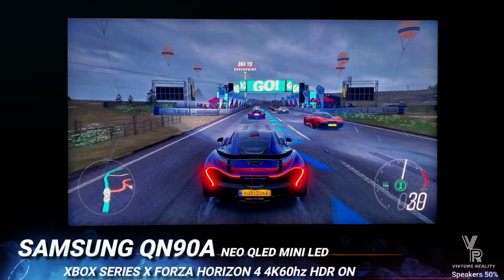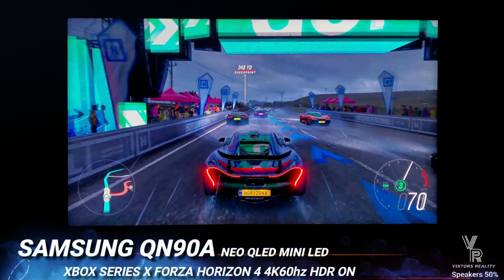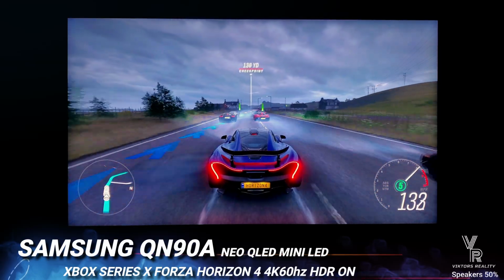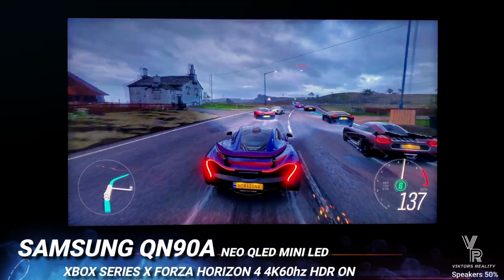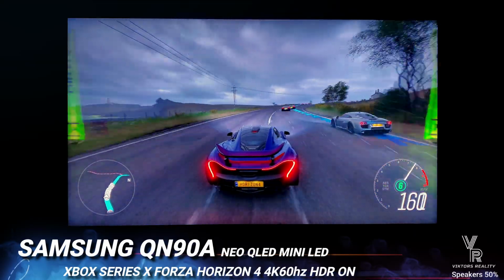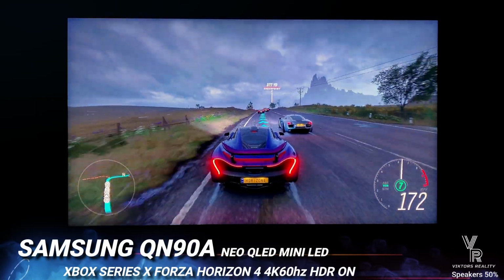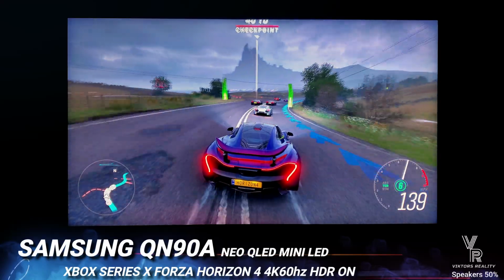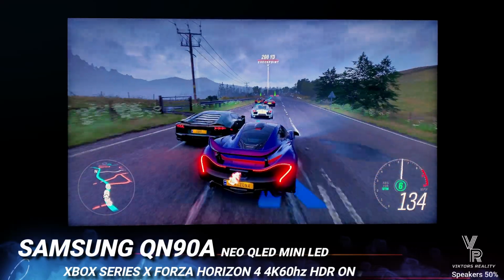Today I have the Samsung QN90A Neo QLED Mini LED TV on the Xbox Series X playing Forza Horizon 4 at 4K 60Hz with HDR on. As you can see, look how beautiful these highlights are with this game. I can finally play with HDR on, with these beautiful, amazing colors and highlights and brightness and contrast.